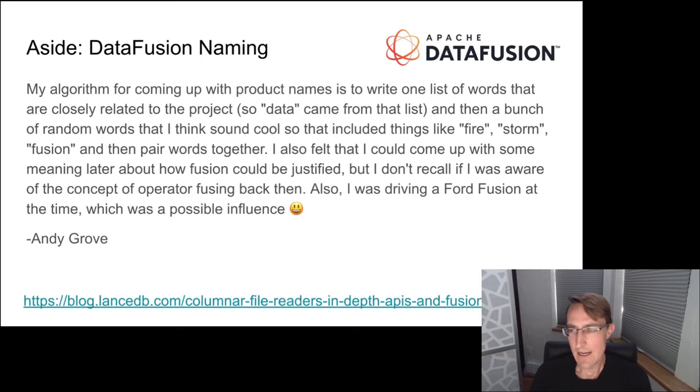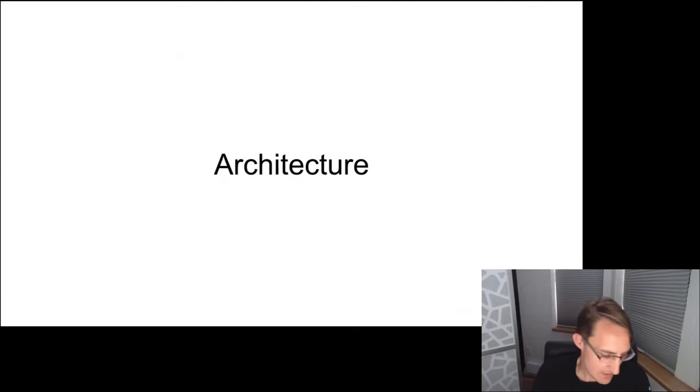But he also mentioned he was driving a Ford Fusion car at the time. So possibly that had something to do with it. So anyway, that's where Data Fusion came from. With that as a side, here we go.